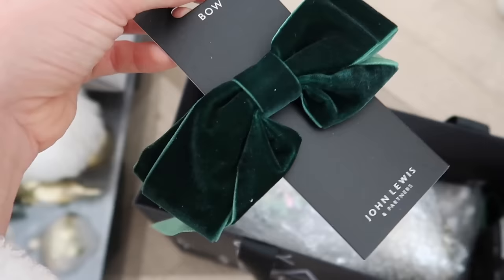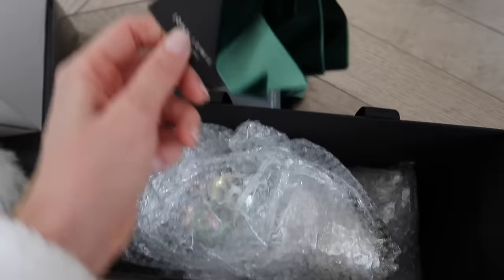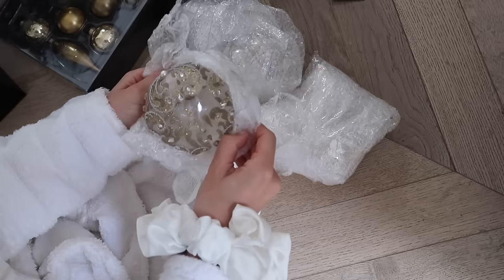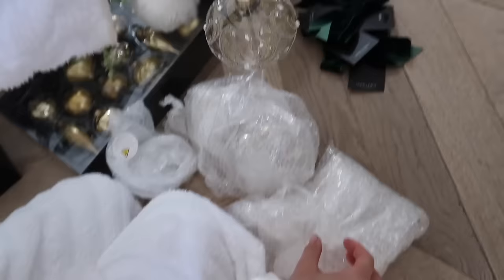But I got these bows, I thought they'd be so cute. Oh no, I've lost that one. I don't know where that one's gone. Another bow. I did have four. And then let's have a look at what's inside here. Special ones I want to collect. Pretty, pretty. Stuck on my nail.